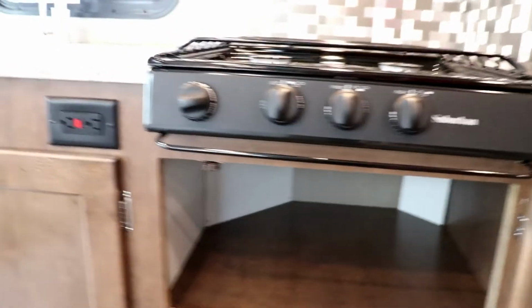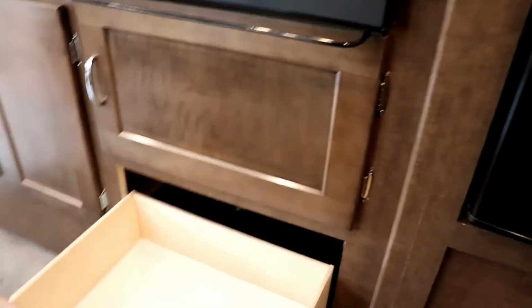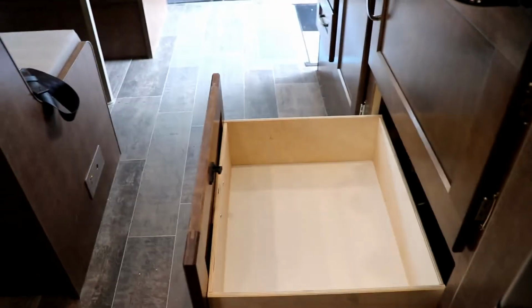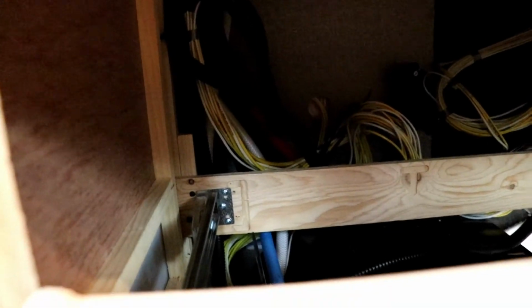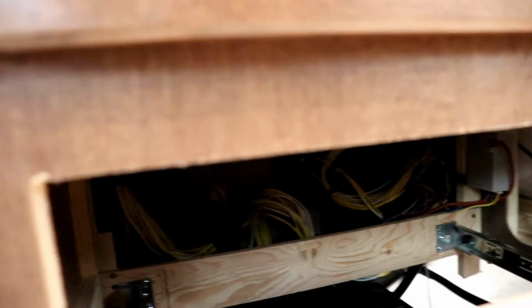So look at all that storage that's down below there, and then look at the drawer. The drawer is a full extension drawer glide, and notice it's 4-sided. It has the metal drawer glides, but more importantly is the fact that if you were to look towards the back of here, you will notice that it is solid wood as well as metal. Some less expensive motorhomes, they'll go ahead and put plastic back there.